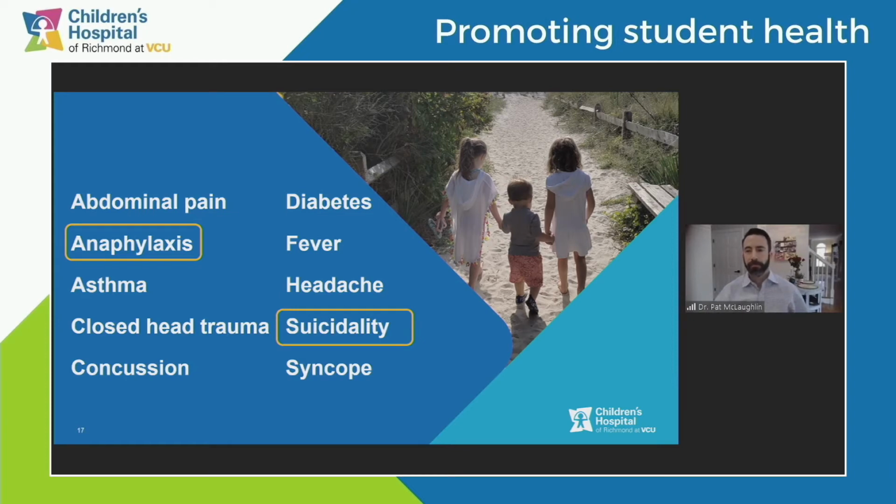One last question. It looks like students who have been taking substances with elevated heart rate and blood pressure, would your recommendation be 911 or send to the ER? So substances meaning illicit substances, like drugs? Yes.